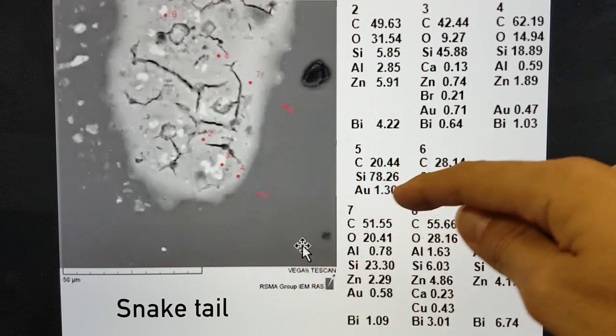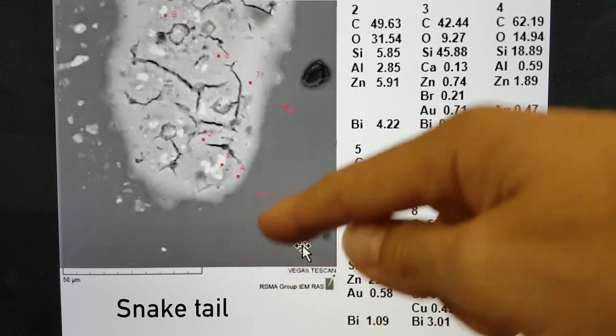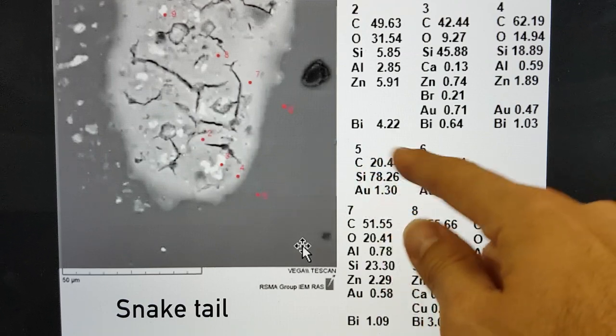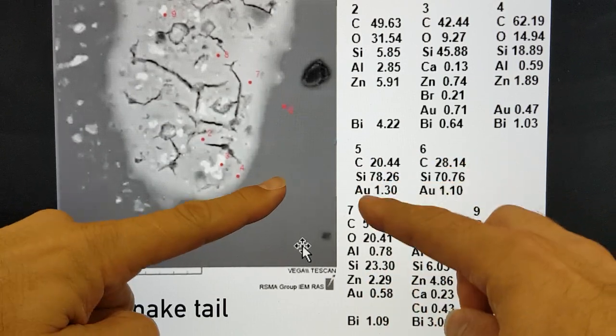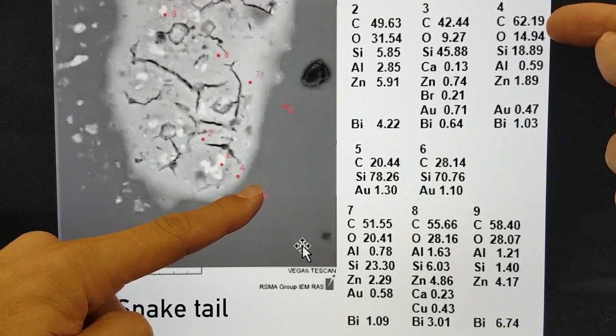The gold is only showing 1.3, but the beam is probably getting through that and showing the silicon underneath. So you see this very high concentration of silicon here and relatively low concentration of carbon. But as you get onto this boundary here with number four, it's a very, very high concentration of carbon.